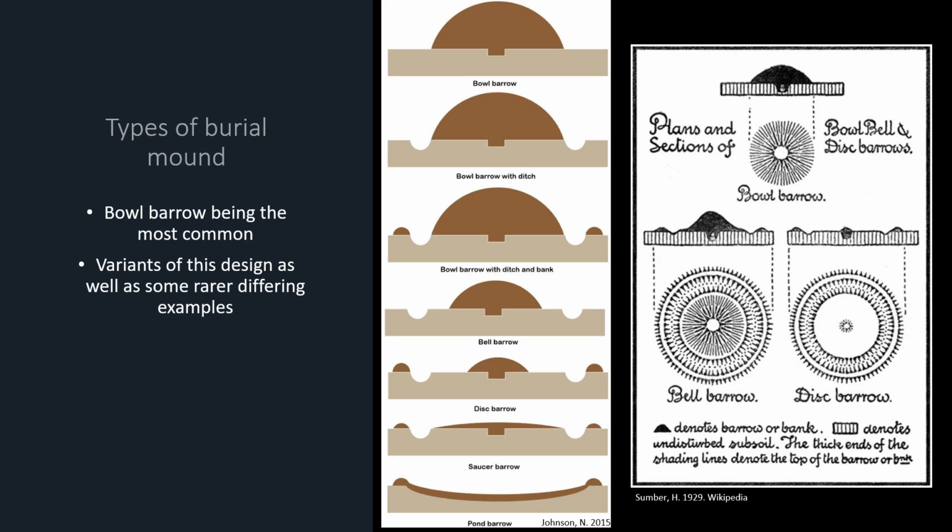Bowl barrows are the most typical form of barrow within Britain. However, they do have an advantage which may skew the numbers within their favour. These are large features, being about 4 meters high sometimes and around 30 meters wide. Therefore, they are much less susceptible to natural erosion and the damage done by ploughing, whereas a smaller barrow, such as a bell or a disc barrow, are much lower in profile and therefore less resistant to both ploughing and erosion, meaning that the numbers are skewed in favour of bowl barrows.